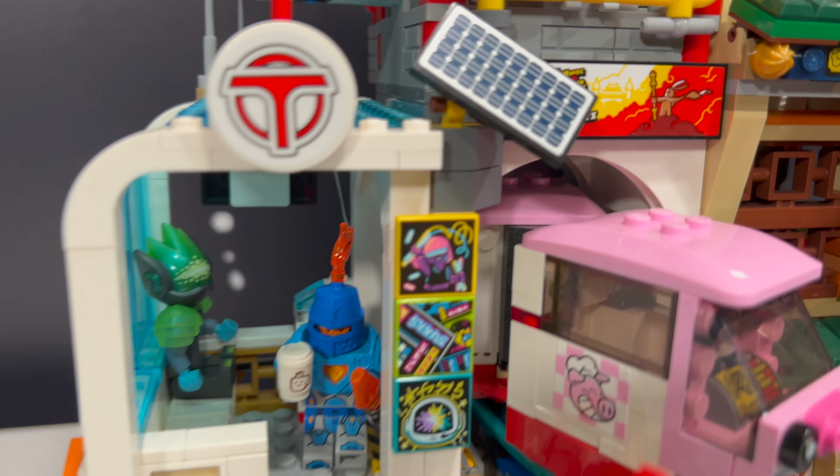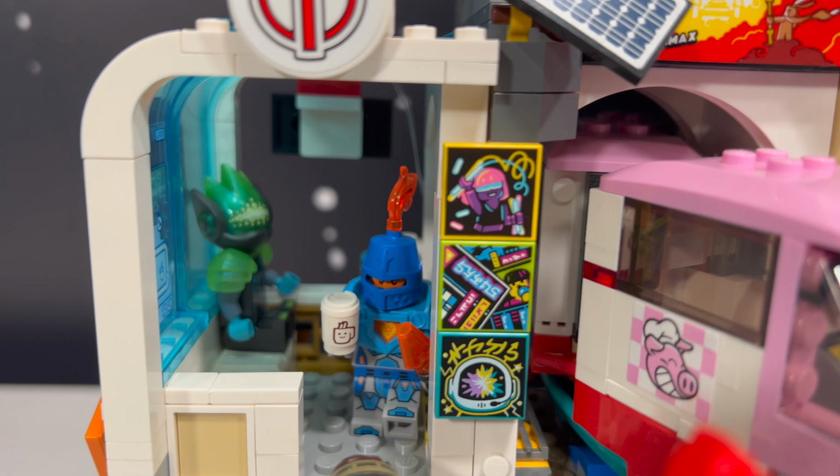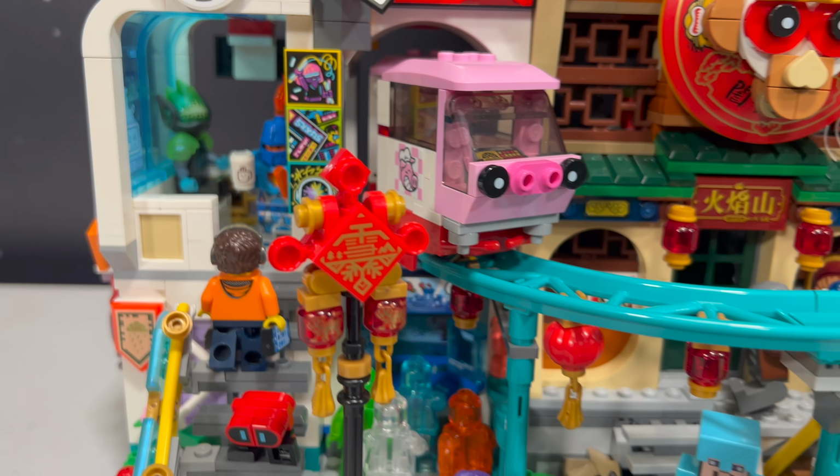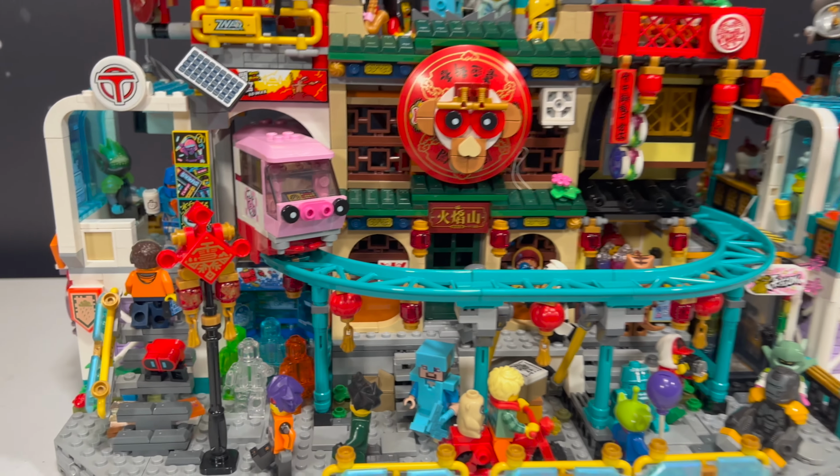I had to have track, right? This little monorail thing they had going on here. It's not old-fashioned, it's like a train. A tram. The roller coaster tram. It's just so satisfying to spin this around. I had to have it in the set.